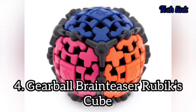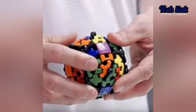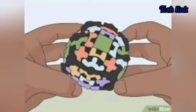4. Gearball Braun Teaser Rubik's Cube. The Gearball Braun Teaser is one of the most interesting and difficult Rubik's Cubes out there. You can also watch the wheels turn as you try to solve it. It is both fun and hard at the same time.